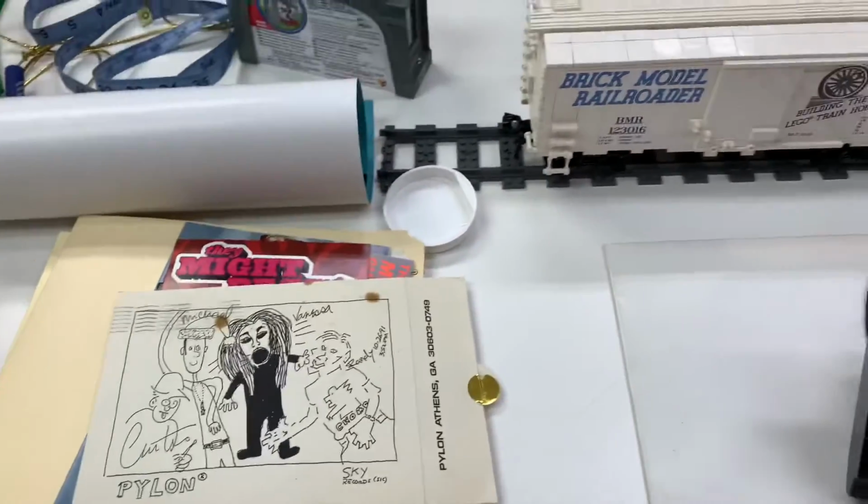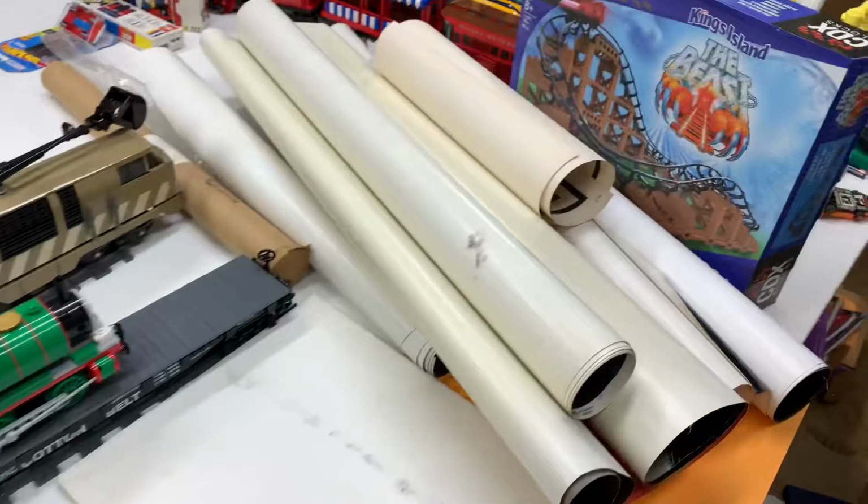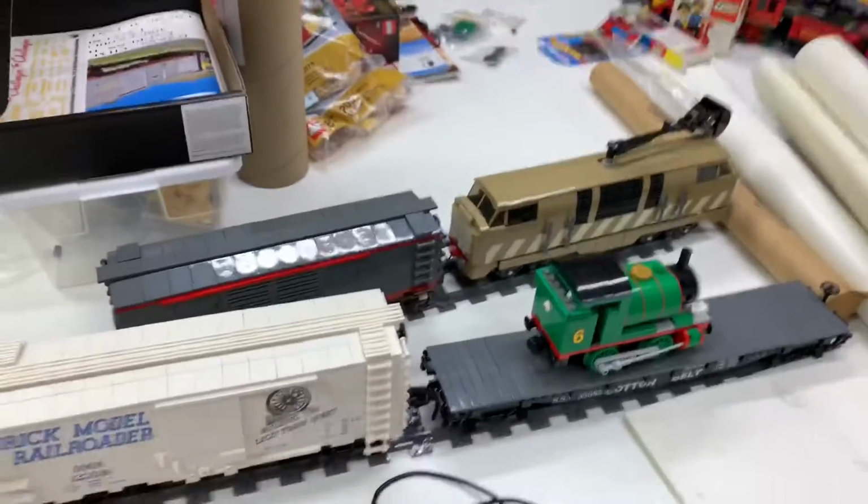But anyway, got all these posters we've been going through. Got to get those hung up, and I'm going to go now.